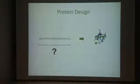So we covered a little bit about how they've solved the three-dimensional structures and how they've done that with their different techniques. The last big region is protein design, where we have a three-dimensional structure that we want, and we want to know the sequence that results in that three-dimensional structure. This is really important because, again, the three-dimensional structure determines the function of the protein. So if we can write a sequence that will make a particular shape, we can then write a sequence that will make a particular function of a protein.